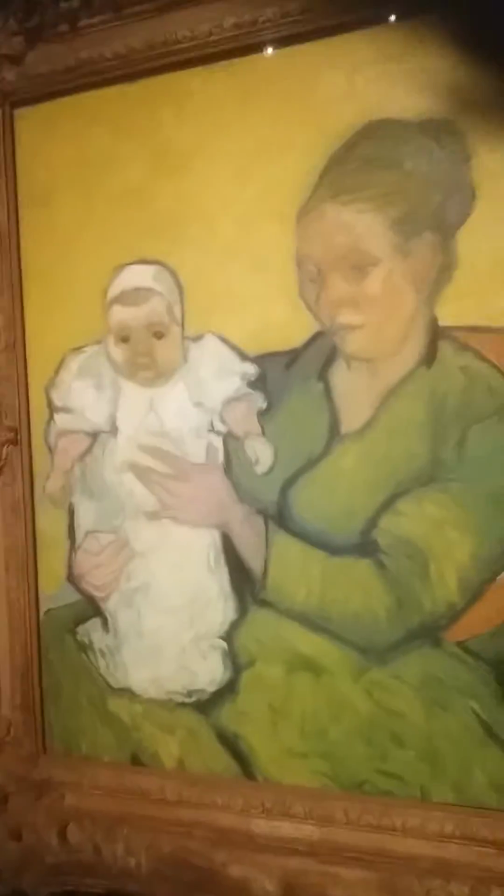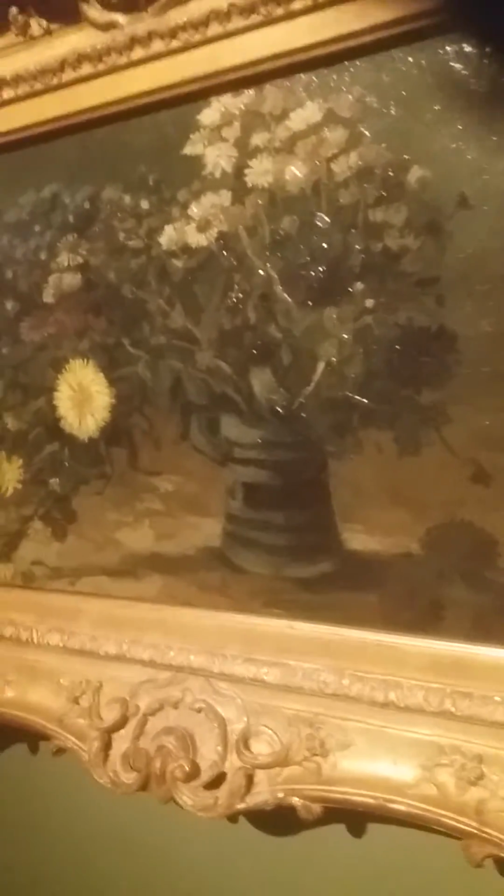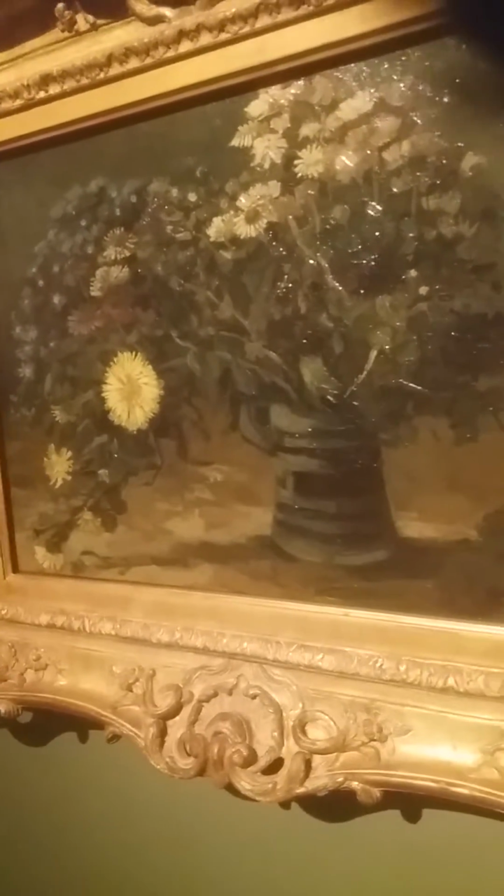Van Gogh. It's the same family Roland with the baby. And would you believe this is also Van Gogh? Very not typical. I can't believe it. He painted this one in 1885.